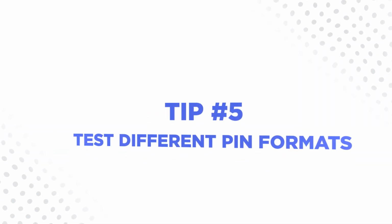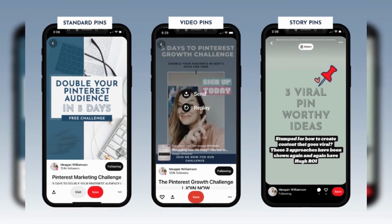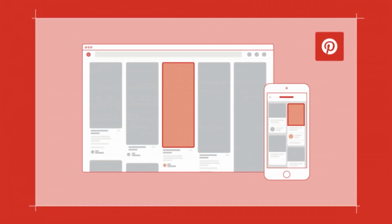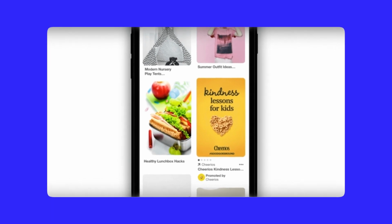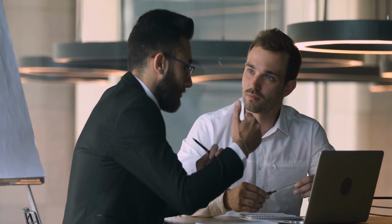Tip number 5, test different pin formats. Pinterest offers various pin formats including standard pins, carousel pins, video pins, and story pins. Experiment with different pin formats to see which ones perform best for your content and audience. For example, video pins can be a great way to showcase your products or demonstrate how-tos, while carousel pins allow you to tell a story or showcase multiple products in a single pin. So don't be afraid to mix it up and keep your pins fresh and engaging.